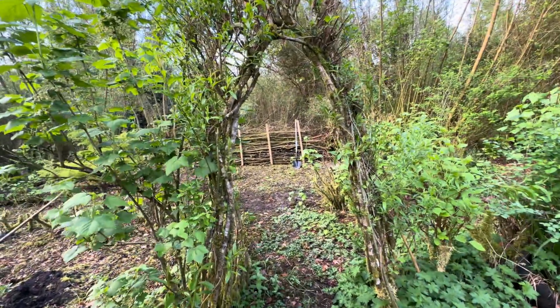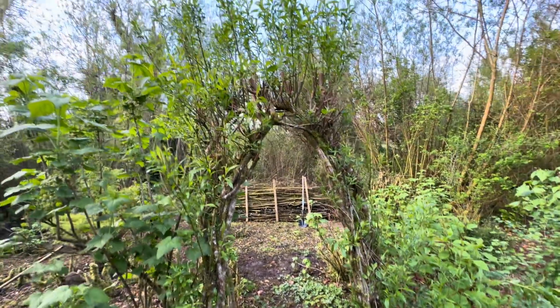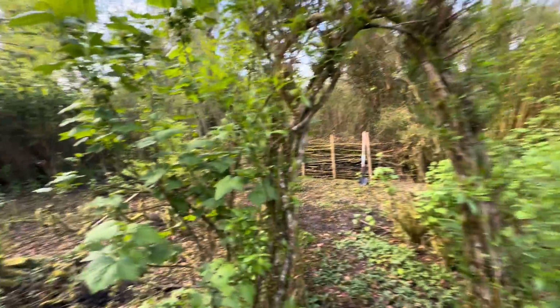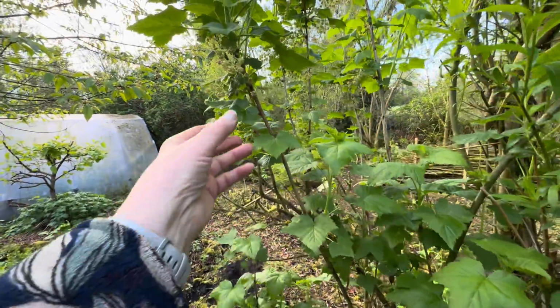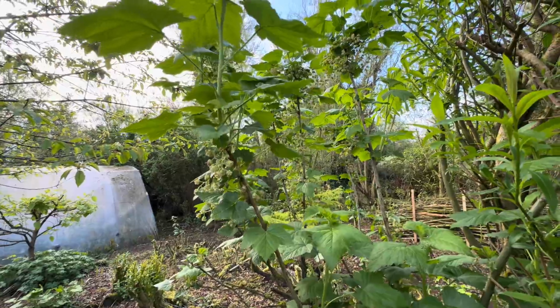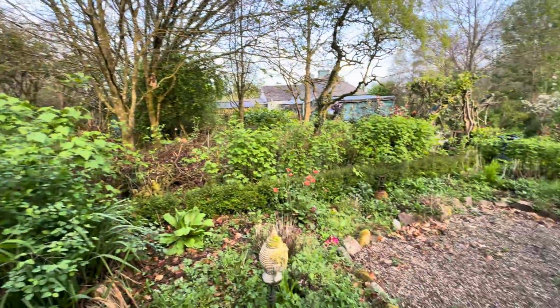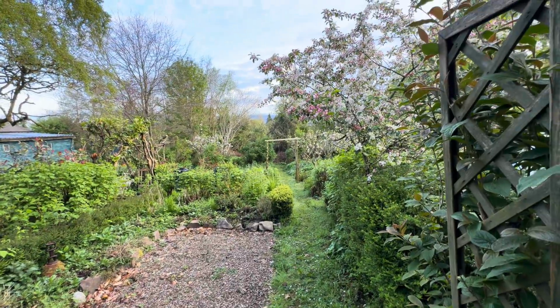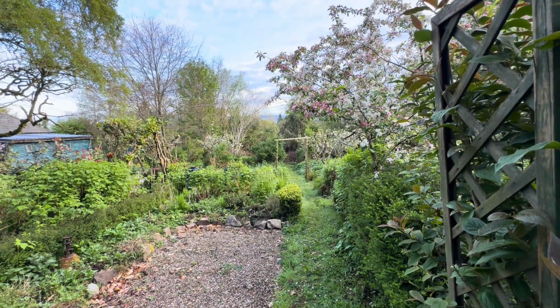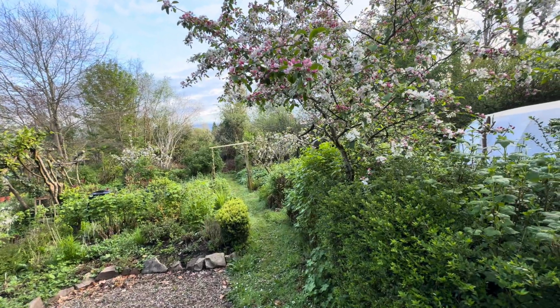See, this willow arch is great because it's not actually supporting anything as such. It's just supporting itself. And the jostaberries. Look at these jostaberries. Yeah, lots of them. Let's pan back. There we go. Now, so that's another job done.